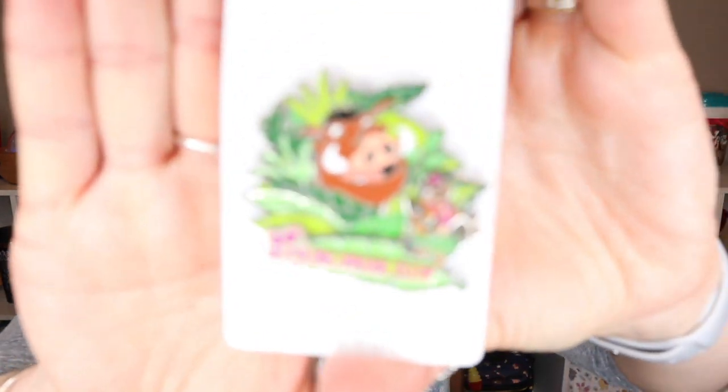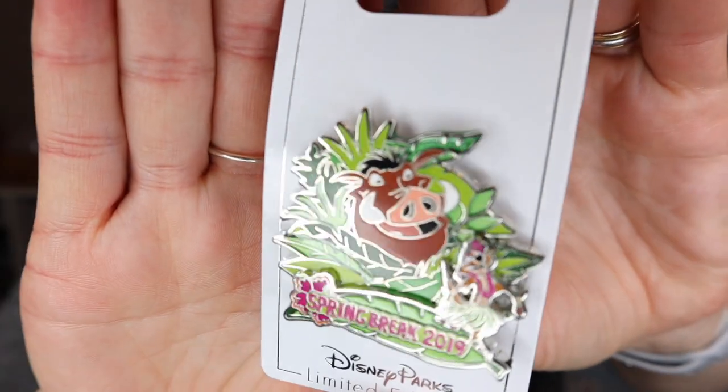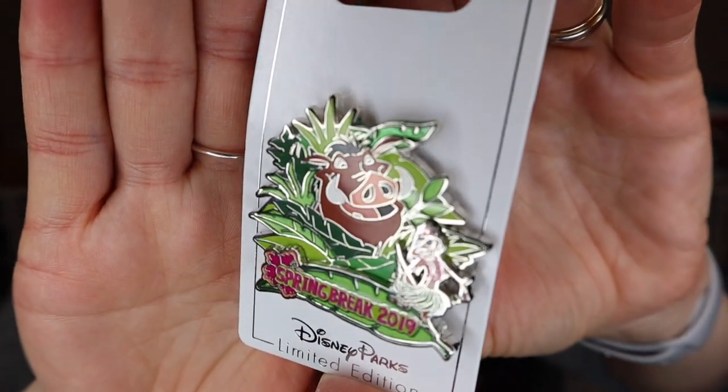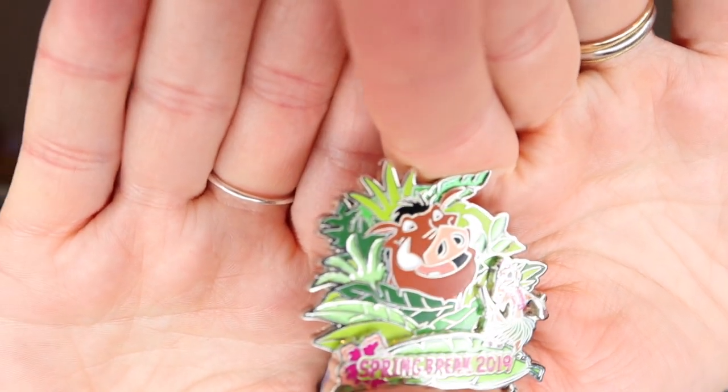I have another pin that was specific to our experience, and this is a limited edition pin, a limited edition of 2,500, and this is the Spring Break pin starring Timon and Pumbaa, and you can see that it is a pin-on-pin. And I can take it off of the backer card and let you see the back of it. It's our first trip that we've been on during spring break, so I was pretty excited and decided to get the pin. We found it at Animal Kingdom.